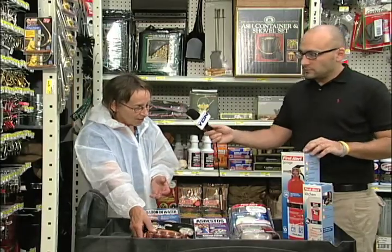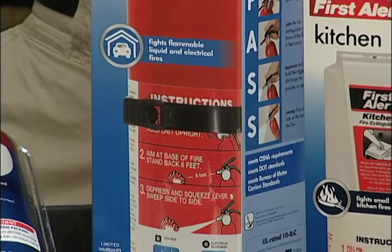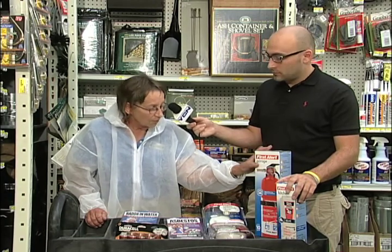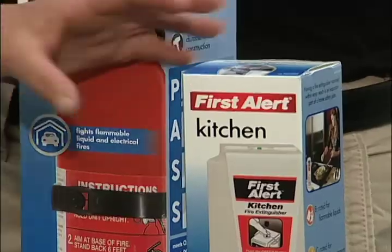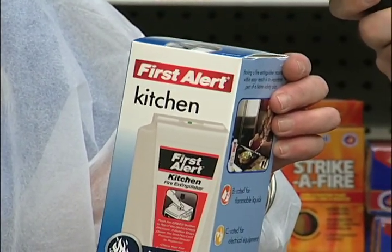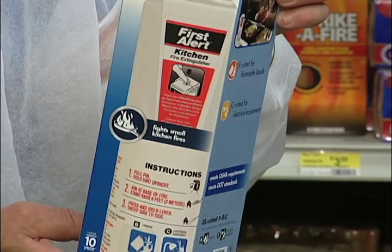Again, fire safety: you should have an extinguisher in your garage. You should have one in your kitchen and elsewhere in the house. They have different extinguishers for different areas of the home, depending on what type of fire you might have. The one for the garage is rated for liquids, like flammable liquids, your gasoline cans might be there, and for electrical equipment. The kitchen fire extinguisher is rated for liquids and electrical equipment. And this is a little bit smaller, so it might be able to fit on a sink, whereas this one is probably going to go in your garage where you don't have to worry so much about space.